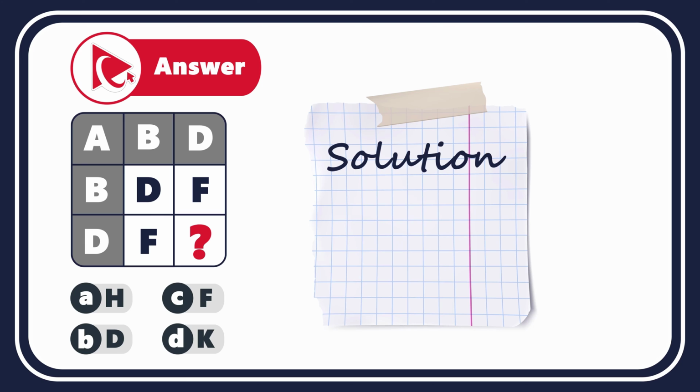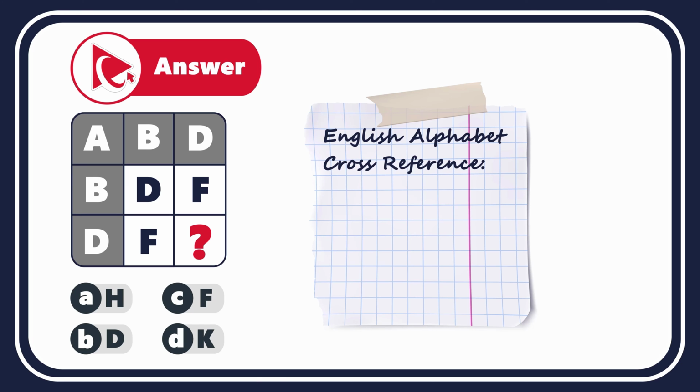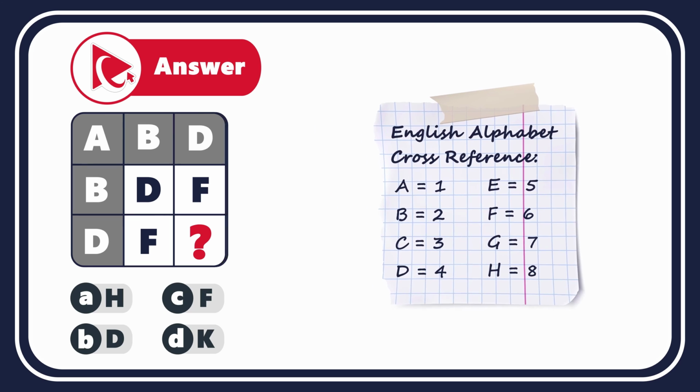To answer this question correctly, let's look at our matrix from a little different dimension. Each letter here corresponds to a specific place in the alphabet, which can be represented by a number. For example, letter A equals 1, letter B 2, C 3, and so on. If we follow this logic, we can replace all letters in all 3 rows with the numbers.